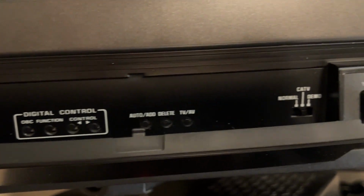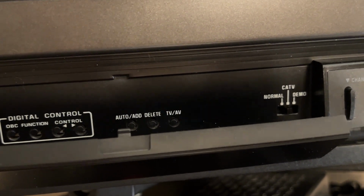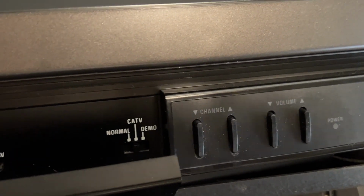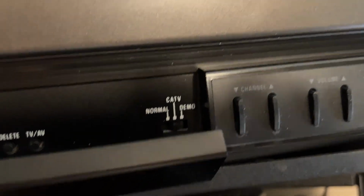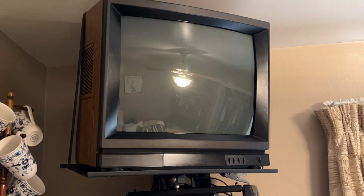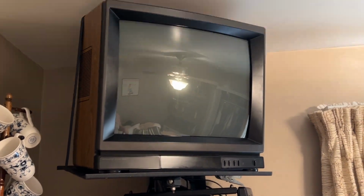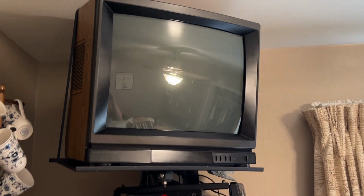Digital control. That auto add, delete, and TV AV. And normal cable TV and demo. Yes, this has a demo mode. It's one of those TVs where if it loses power, all your tuner settings go away. It has to scan each time you turn the TV on.